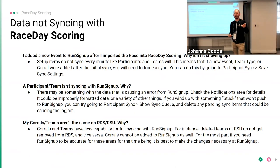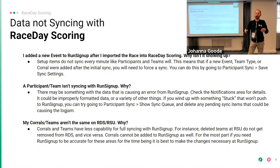So the first step is saying, okay, this is the race name. These are the different events that are included in it. These are the custom questions that are out there. These are the corrals that are out there. The second part is give me all the participant data, and that keeps syncing in the background. Give me all the teams, that keeps syncing in the background. So the first step doesn't automatically refresh and refresh and refresh. So let's say you are setting up a race in RaceDay scoring, and then later on, you go and add a new registration event. That isn't going to pop into RaceDay scoring like it's a new participant.